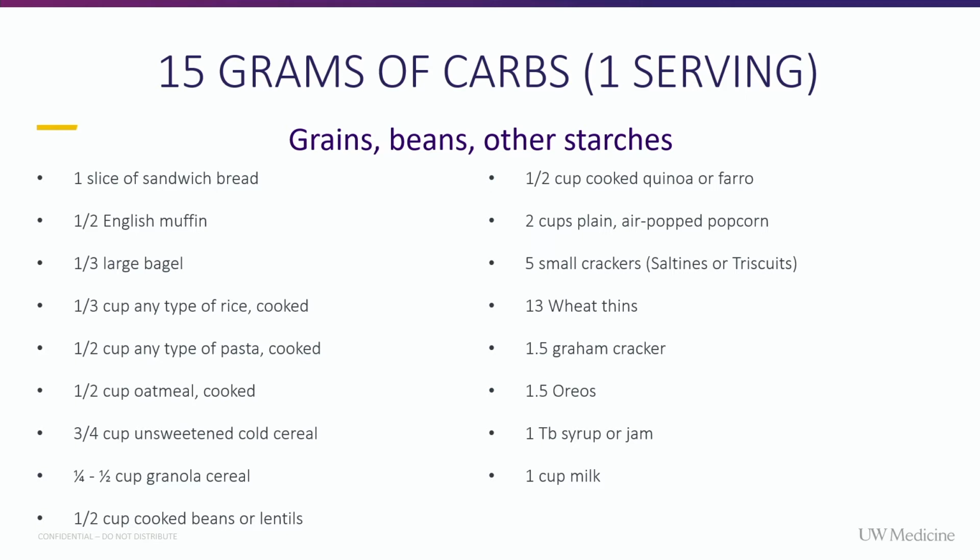So here's some examples. You can see bagel is kind of a surprising one. 1/3 of a bagel is going to be 1 carb choice, which is the same amount of carbs as an average slice of sandwich bread. Again, if you have food labels, use the numbers on the back of the food labels, because you could find some thin sliced bread or light bread that may be lower, 10 grams of carbs, or some really hearty bread that may be 20 grams of carbs. So it will vary a little bit, but on average, that's what you're going to get, about 15 grams of carbs. 1/3 cup of rice when it's cooked, that is going to be 1 serving or 15 grams of carbs.